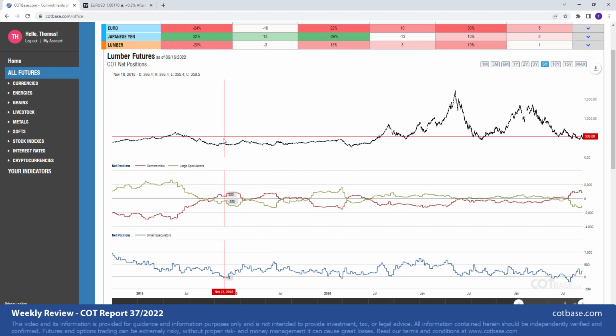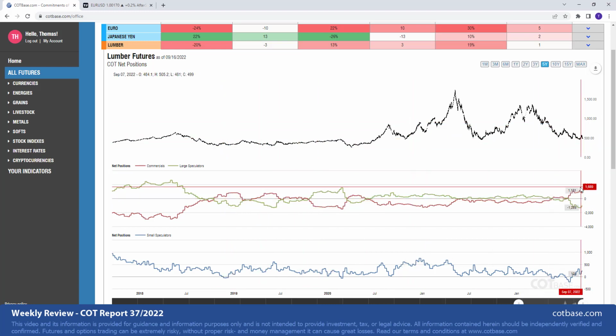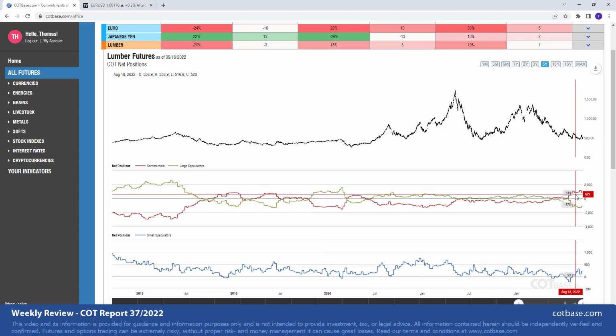So there were definitely times where you wanted to buy lumber. Again, it's hard to pinpoint the exact moment when it's going to change, but it's definitely a stress that is indicating higher prices to come in the medium to long run.